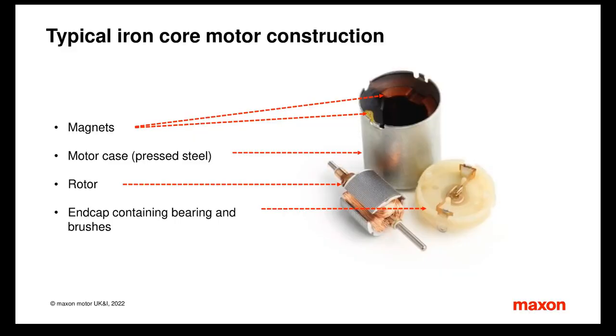If you look at the typical motor construction, now we're looking at everything: the rotor, the magnets, the motor case, and the end cap. This is typically what you would find. This type of construction covers probably 95% of all brushed motors made, and they are made in vast numbers, mainly in Asia. Many, many millions a year of this type of motor are made. Typically on a car, you have 50 of these, positioning seats, wing mirrors, making your windows go up and down, whatever. So this is by far the most typical way a motor is made.